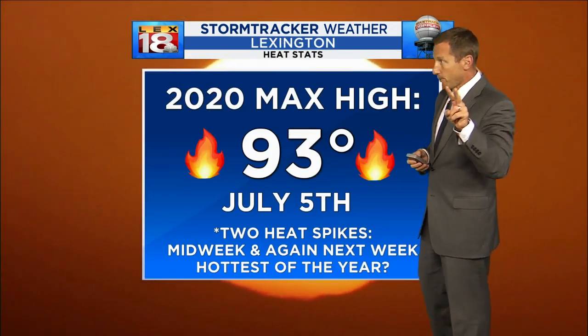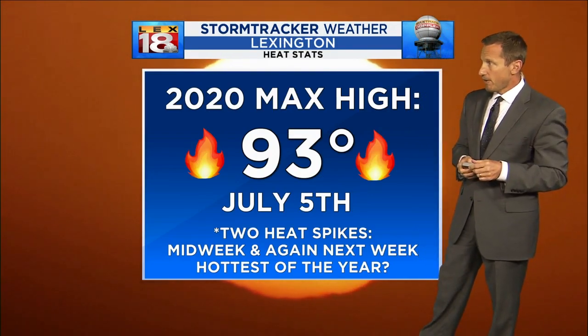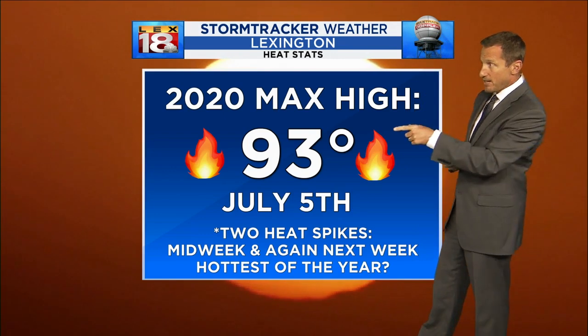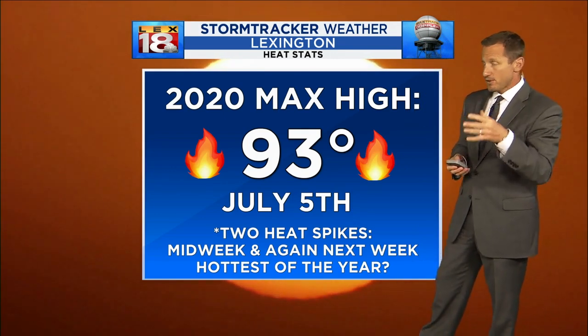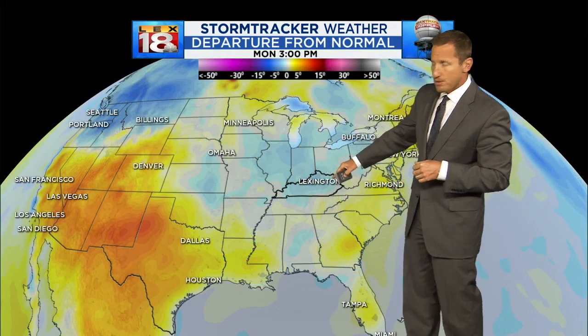And again, there are going to be two different waves. Our maximum high so far this year, 93 degrees July 5th. If we don't meet or exceed that Wednesday, we'll have another chance to get up to, if not above that, next week. Notice how we're running kind of cool there, showing a pocket of below normal temperatures. Our average high is 86. Our forecast high today is 84. That doesn't last very long.